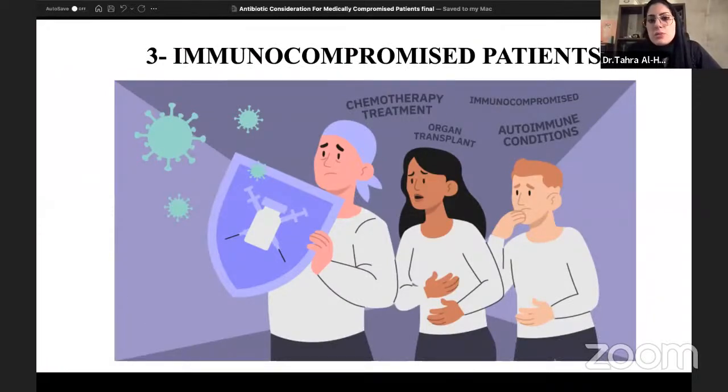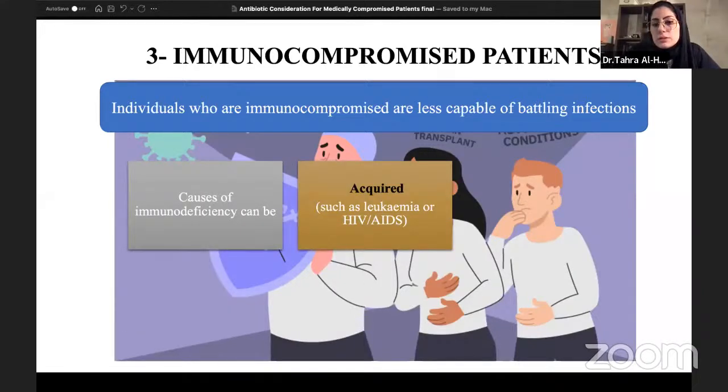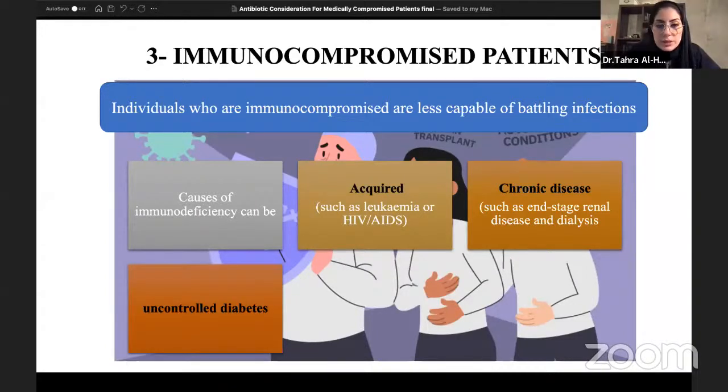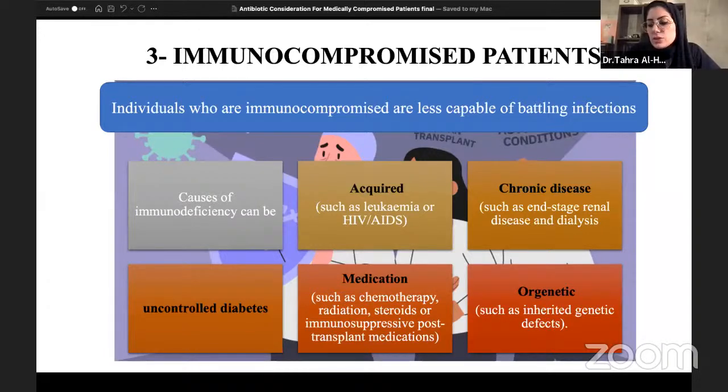The third category is immunocompromised patients. We know that they are less capable of battling infections, but what are the subcategories of immunocompromised? What could cause it? We could have acquired causes, like leukemia or AIDS, and chronic diseases. We have a lot of patients with end-stage renal disease who are on dialysis. Uncontrolled diabetes, patients on medications, either chemotherapy, radiation, or steroids. A lot of patients who come to the clinics are using steroids or immunosuppressives. And it could also be genetic.